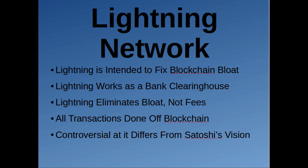It doesn't eliminate fees. The total fees paid by the network will go up, but by eliminating bloat, the fees per transaction will drop dramatically, so it's great. It'll allow Bitcoin to scale globally. The transactions are done off the blockchain, and because of this, it's a little controversial. Like I said, if you want to make something like Bitcoin or any sort of blockchain global, you have to have something like Lightning. So it's completely necessary, but it does fundamentally change some things about Bitcoin.